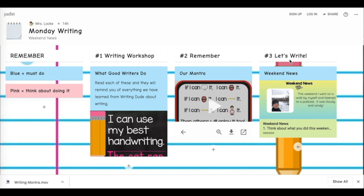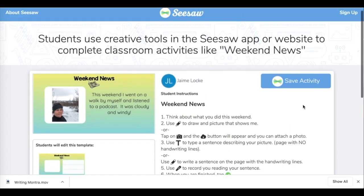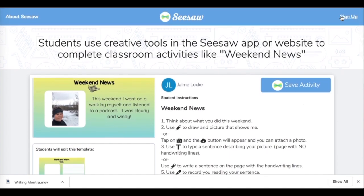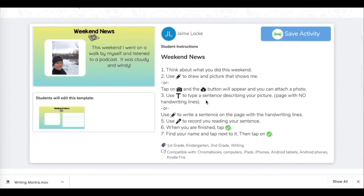And then finally, number 3, let's write. Weekend news is our first assignment. And you can kind of see my example here. So I'm going to click. And it's going to take me right to Seesaw. But unfortunately, it doesn't have us logged in. So I'm going to have to fix that again. Can we click? No, we can just look here.